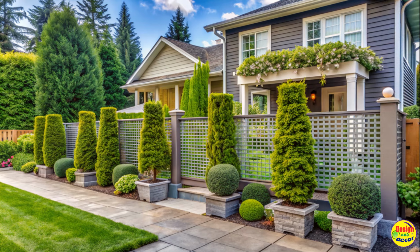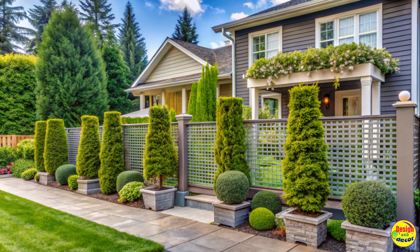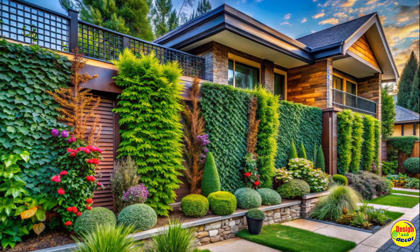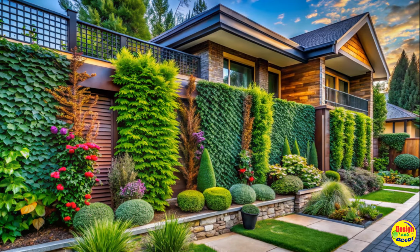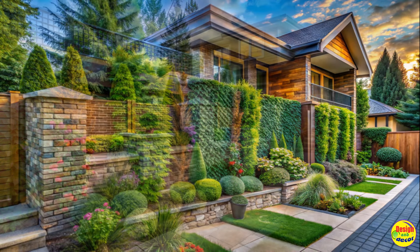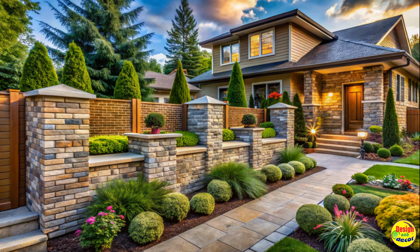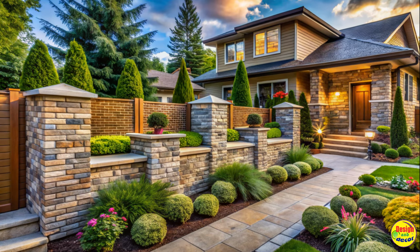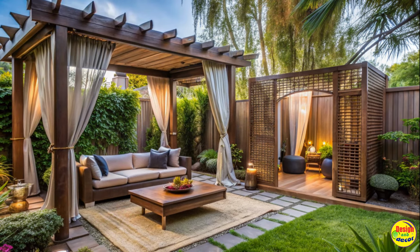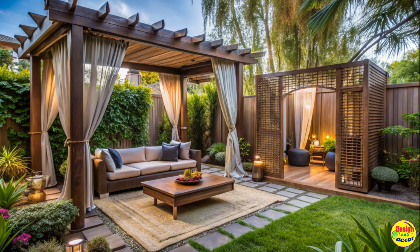Embrace unconventional landscaping techniques. Consider employing unconventional landscaping methods that not only provide privacy but also elevate your front yard decor. For instance, tiered plantings can create natural barriers that obscure views while adding dimension to your garden. Incorporating raised beds filled with vibrant flowers and greenery can serve as both a decorative element and an effective privacy solution.